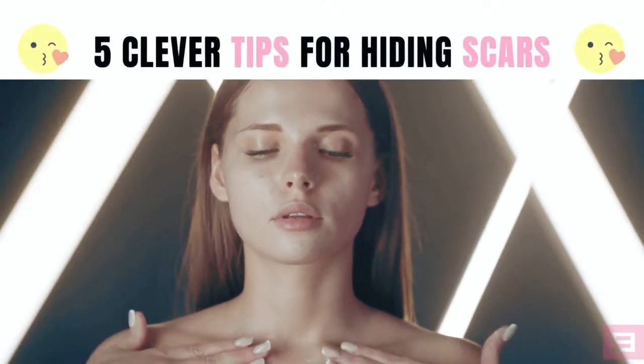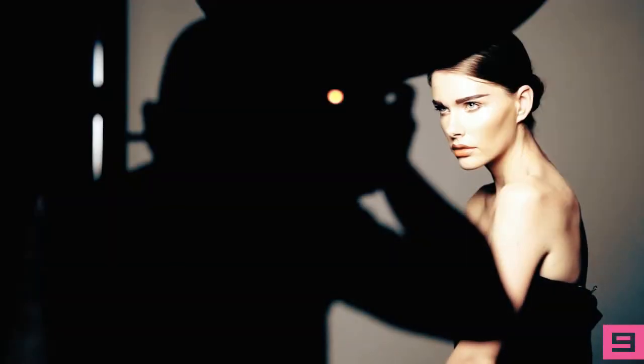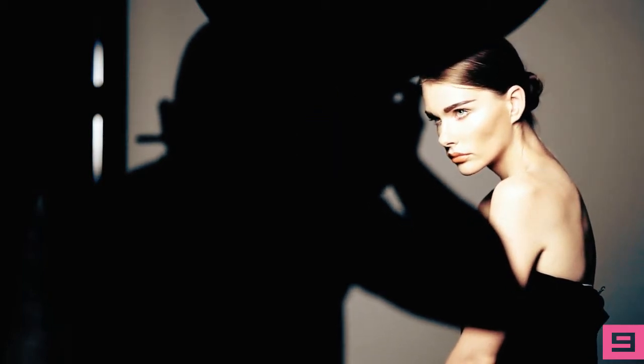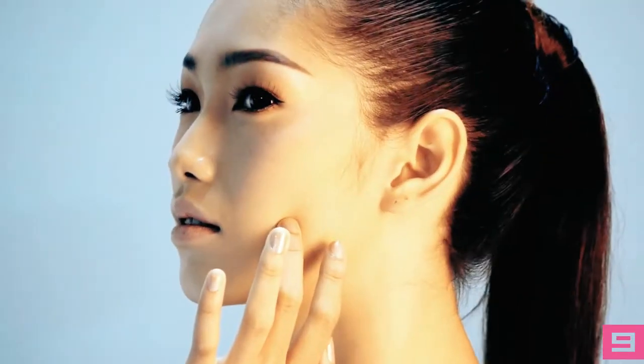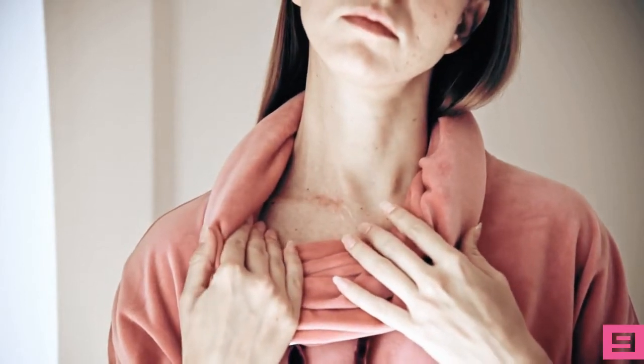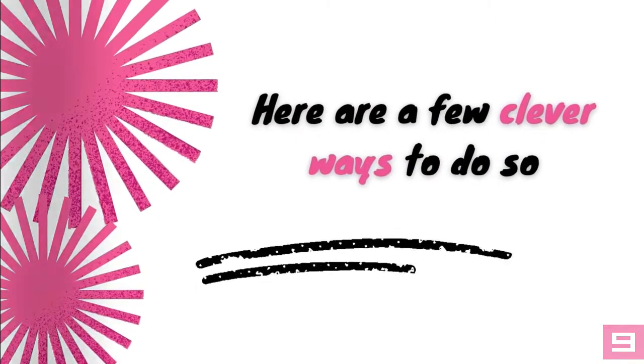5 clever tips for hiding scars. If you have a photo shoot, audition, or an open call coming up, chances are if you have them, you may be feeling self-conscious about visible scars. You've probably seen many actors and actresses with scars, and these, for the most part, aren't a big deal, other than the fact that they can make you overthink and distract you from giving your all. If you're looking to minimize distractions or feel the need to cover your imperfection before you head out, here are a few clever ways to do so.